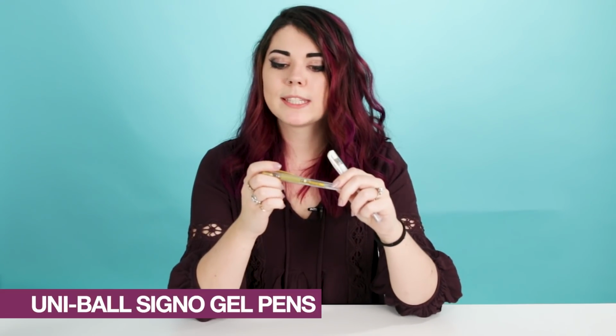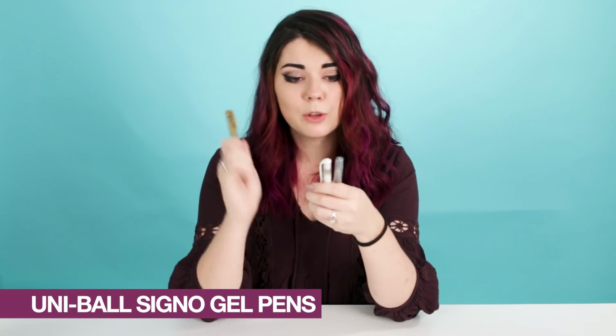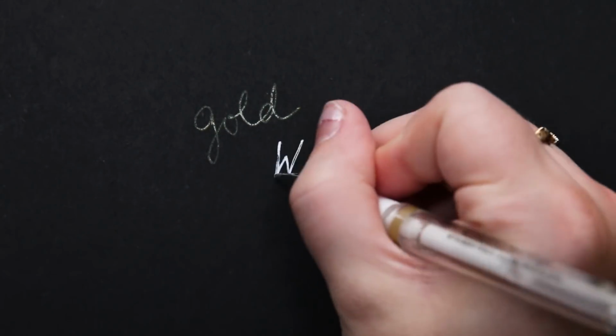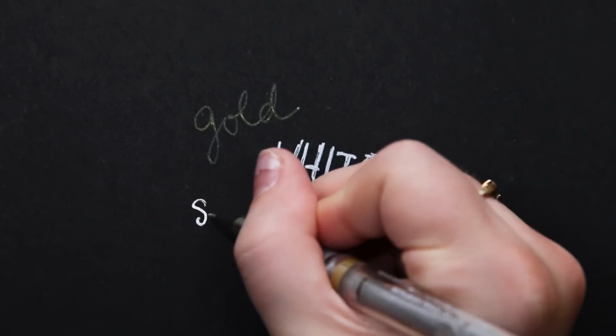Another pen that I would recommend are these 3 gems. I love these. Honestly, you could probably get any brand. I see these all over the place at basic craft stores, but these in particular are Uniball Signo, and I have one in gold, white, and silver. They're just really nice accent colors, and they're also great if you have a piece of paper that's black or a dark color that you need to write on top of. These show up great. They're super pigmented and I love them.